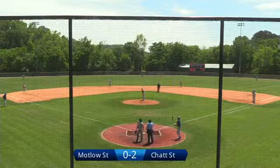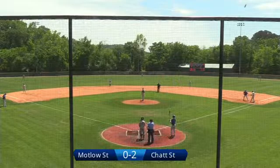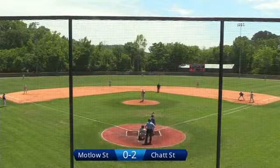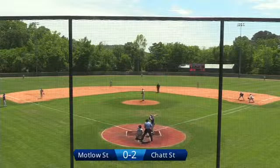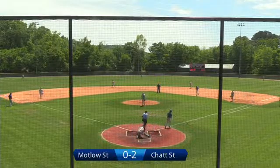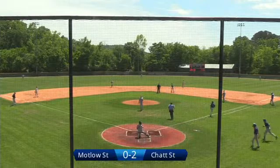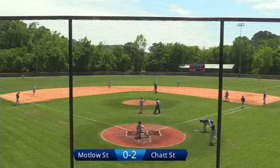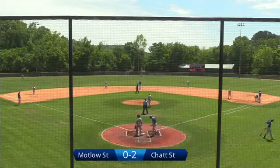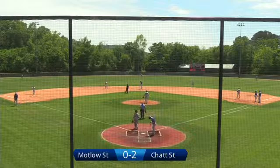Now up to the plate for the Chat State Tigers is number 5, the left fielder, Braden King. Braden went down looking in his last at-bat. Let's hope he can improve here and get a base knock. The pitch, and that's one way to do it. Hits him right in the ankle, and he gets to first. With 2 outs now, the batter, the right fielder, number 13, Tyler Jones.